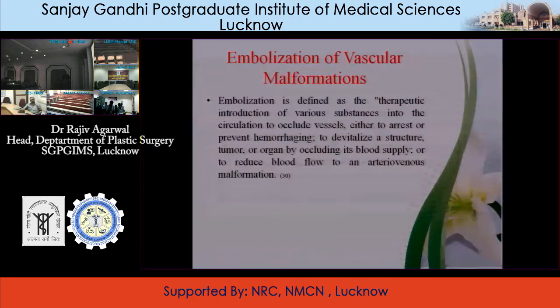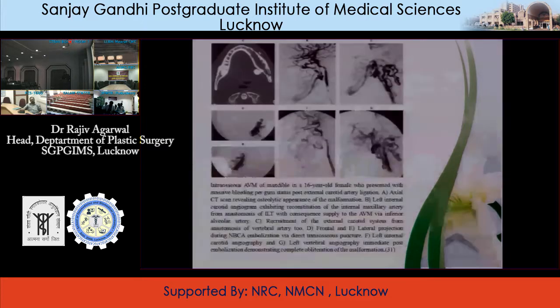Now let's talk about embolization. What is embolization, which is the main subject? What is embolization of vascular malformations? Embolization is defined as the therapeutic introduction of various substances into the circulation to occlude the vessels, either to arrest or to prevent hemorrhage, to devitalize a structure, tumor or organ by occluding its blood supply, and to reduce its flow, especially in a situation of arteriovenous malformations.